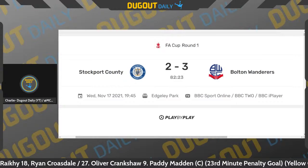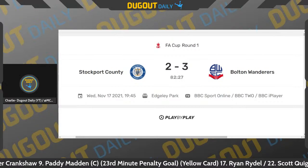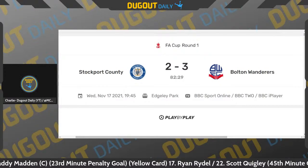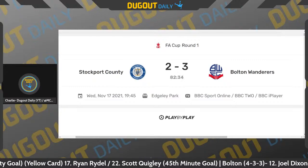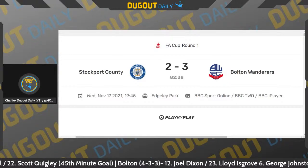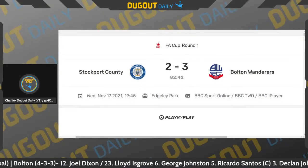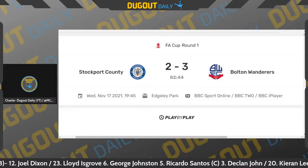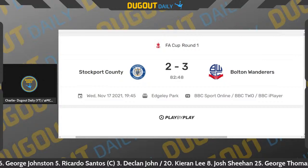It's played down the line. Dixon comes out and collects. It's then cleared by Bolton, and it's played over the top. Here's Delfonso for Bolton. He beats his man. Can he get it into the box? It's headed away. And Stockport will win it back again. This will go to extra time if needed.